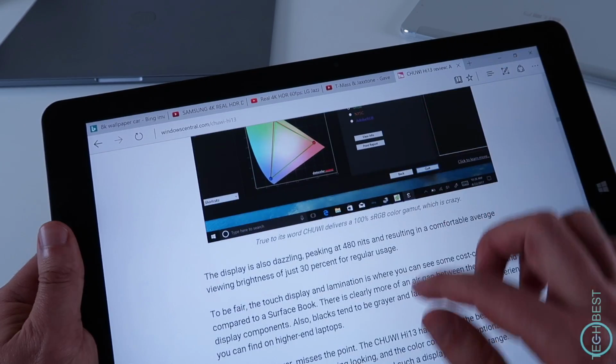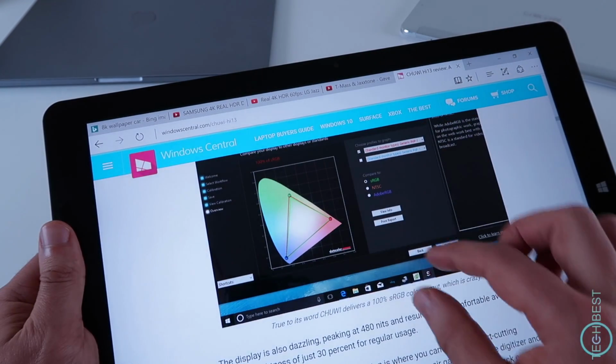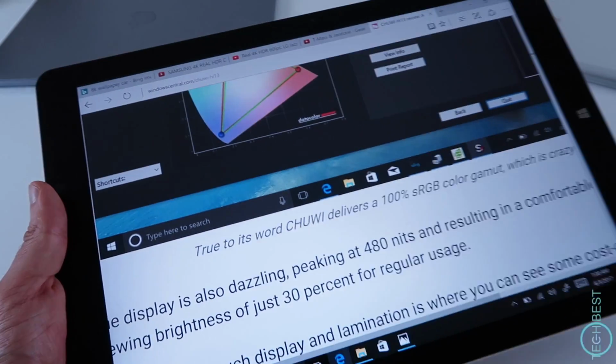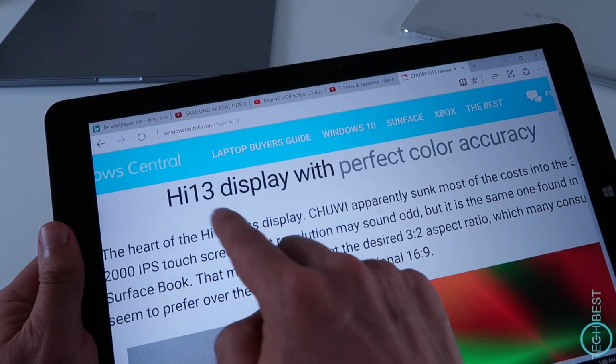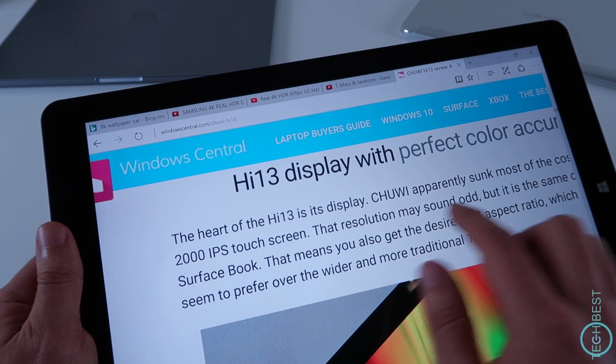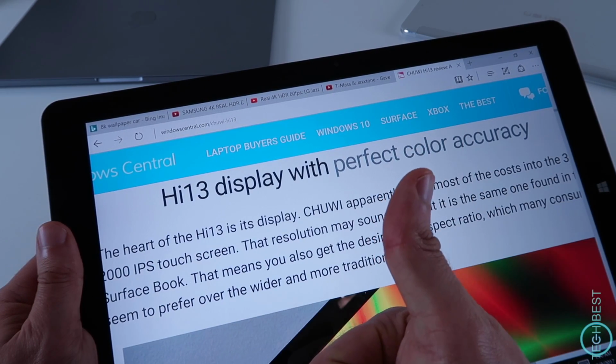And while the Surface Book gets around 97% of the sRGB color gamut, the screen on the Chuwi Hi13 can hit 100%. And this was verified by Windows Central, who used a colorimeter to test it. And remember, this is a much cheaper device than the Surface Book, so really impressive stuff from Chuwi.